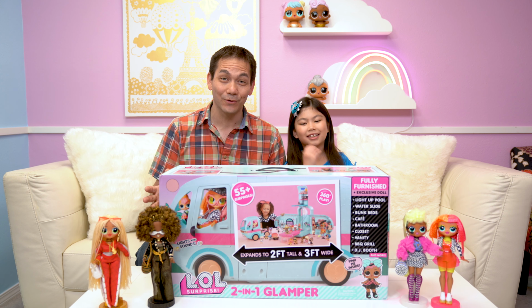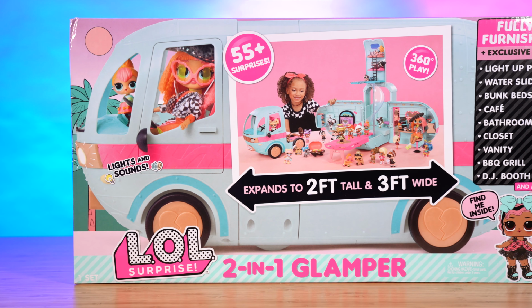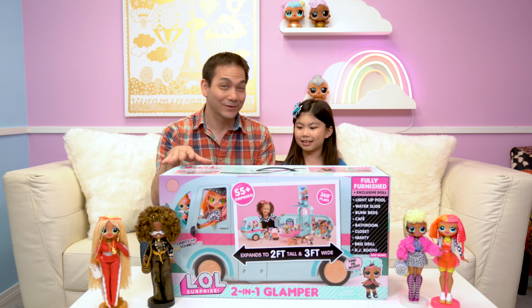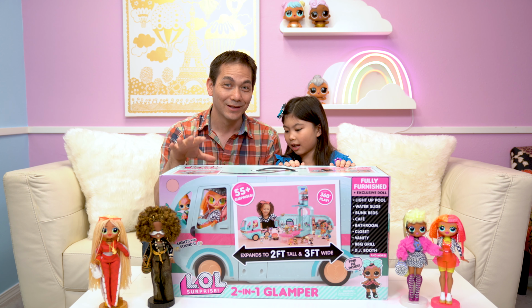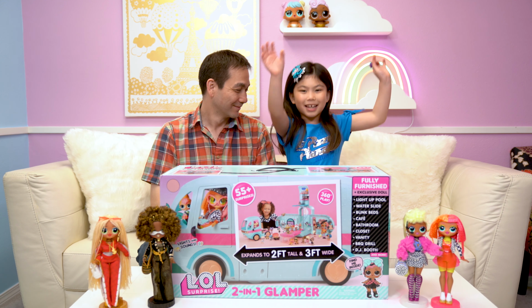Yeah, and Melody, one of the cool features about this new playset is that it's sized to fit the OMG dolls, and it also accommodates the little sisters. Speaking of which, there's a new exclusive doll in here. Overall, there's 55 surprises that we get to open up. Are you ready? That's crazy! Yeah, let's open it up!